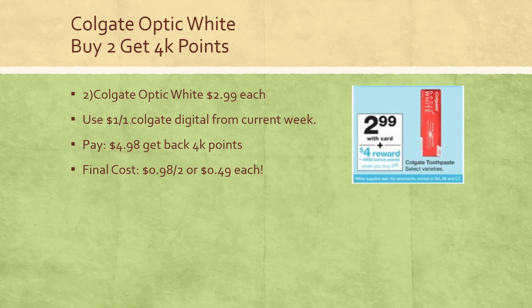So what you would do is pick up two of the Colgate Optic White for $2.99 each. Using that digital coupon, you'll pay $4.98. Get back 4,000 points, which is the equivalent to $4. Final cost is just 98 cents for both, or 49 cents per tube of toothpaste.